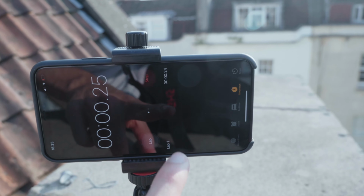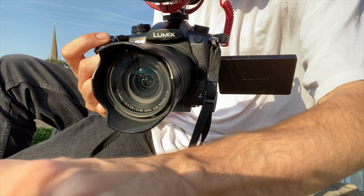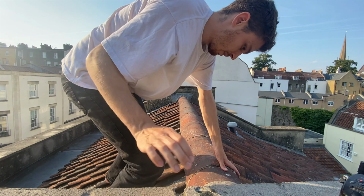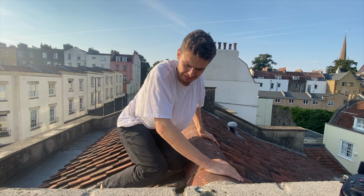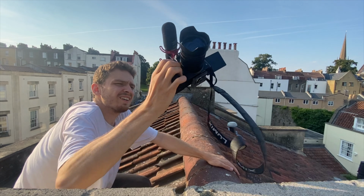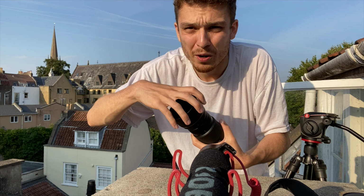Okay, get that going. So, inception. Go. What do we start with? Maybe some macro, let's see. How sturdy are these tiles? Do not try this at home, ironically. I don't know how strong this is. I need to be super careful not to drop any of this stuff.